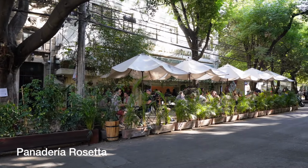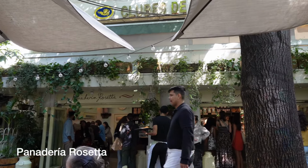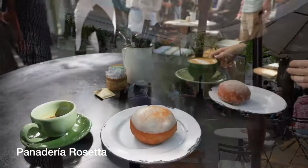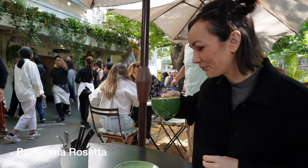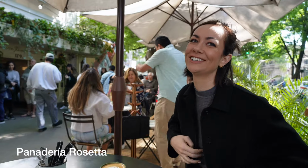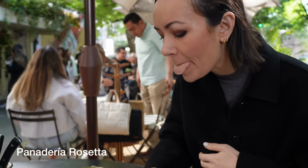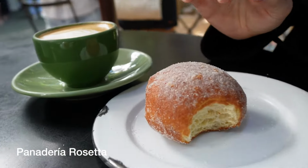So we're now at Panaderia Rosetta because it's my favorite bakery. The line always looks long and scary like this, but it moves super quickly and it's always worth it, I promise. The Berliners are my favorite. I'm not exaggerating when I say I probably eat one of these every single day when I'm here, but they're just very different to anything you get in the US. They're not super sweet. They're just rich and delicious. My favorite flavor is the chocolate and vanilla. This was just a plain vanilla because they were out sadly today, but it was still amazing.